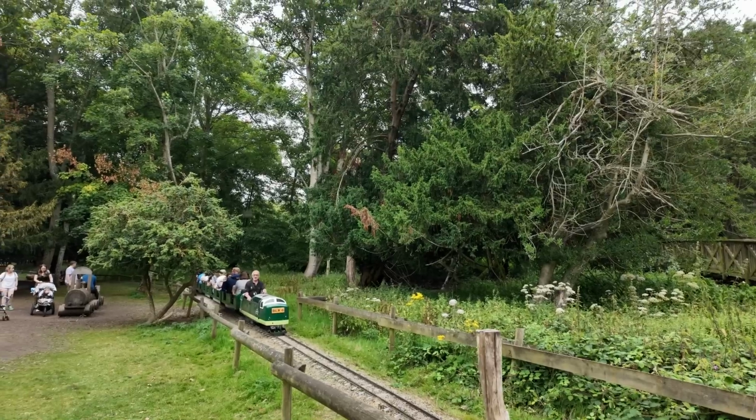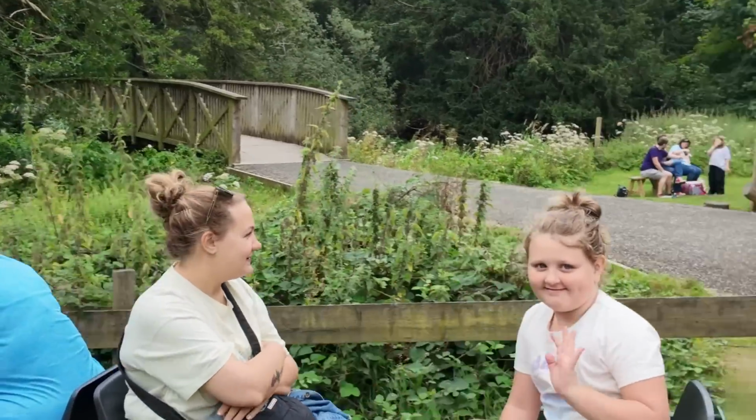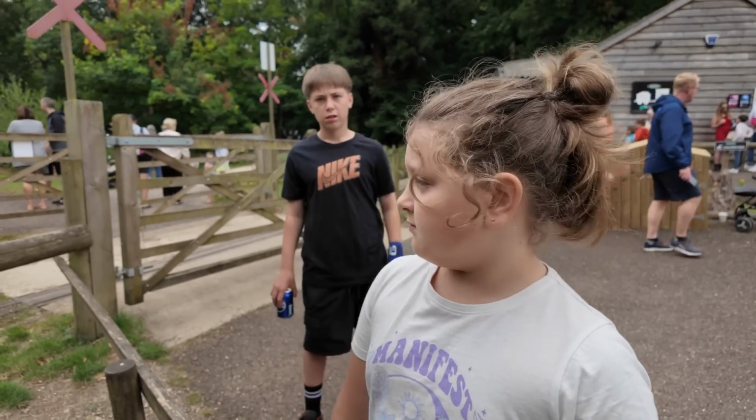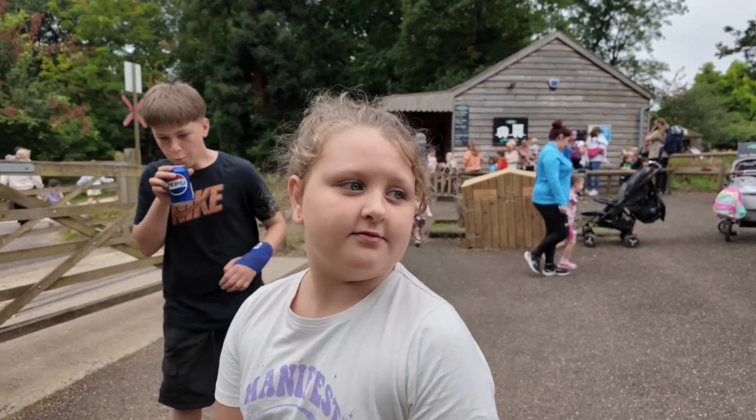So them two have gone on the little miniature railway, which is also here on the adventure playground area. Was that good? Yeah. Where does it go? Does it go all the way up into the woods that way? Yeah. That's good then.